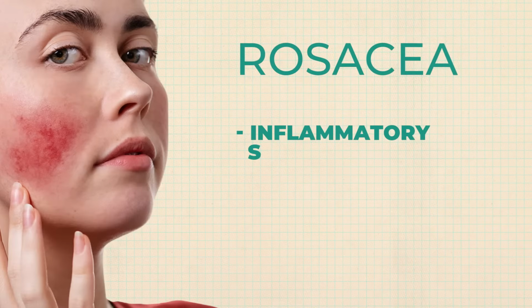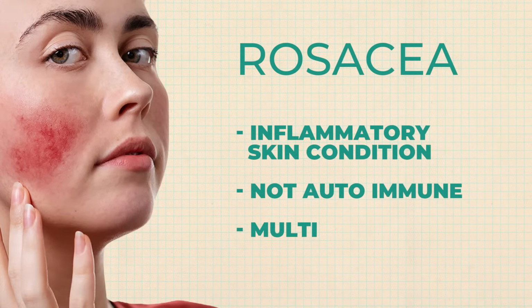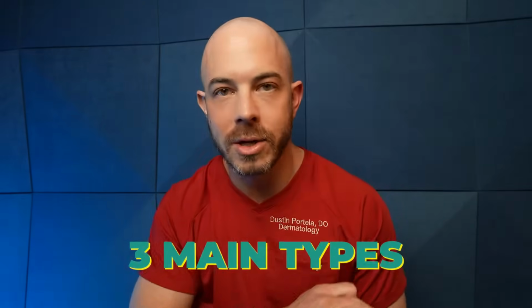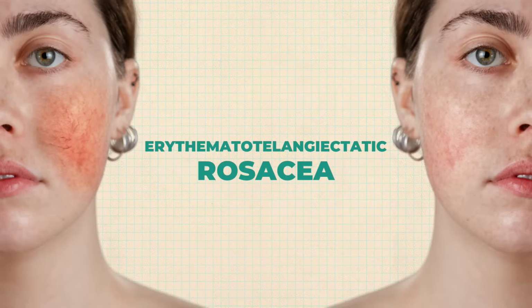Rosacea is an inflammatory skin condition. It is not autoimmune, but there can be a multitude of different causes for it. In the dermatology clinic, we break it down into 3 main types of rosacea, and the first one is erythematotelangiectatic rosacea, and this is when individuals have just extra redness on the skin.